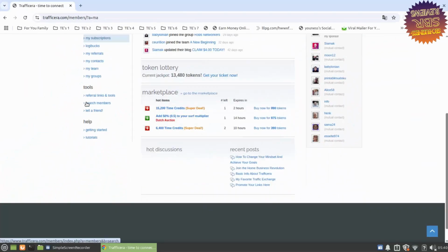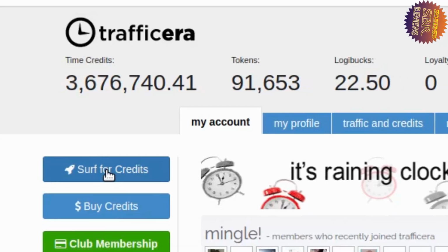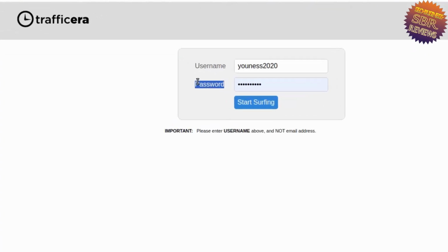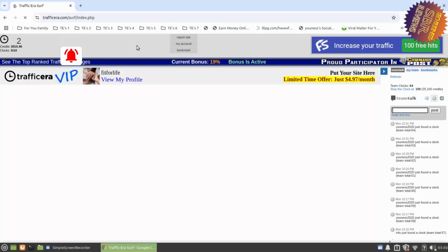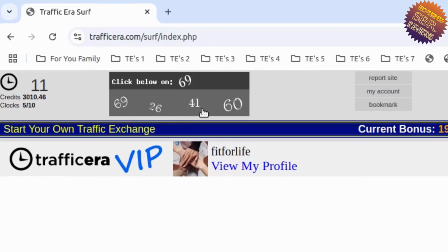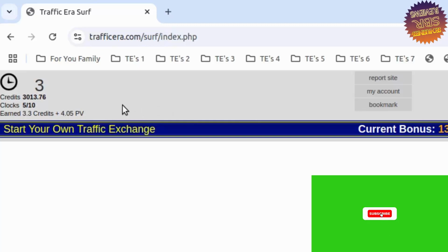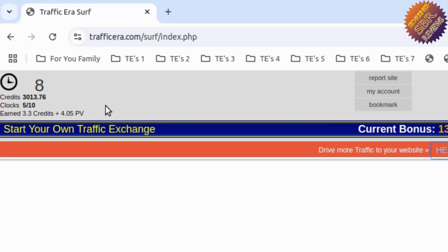To get traffic to your website, click here on Serve for Credits, and here put the username and password and start surfing. After that you will see this page. Wait 10 seconds and click on the matching number, 69 like that, and serve another. It's very simple.